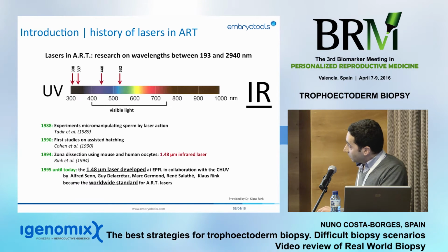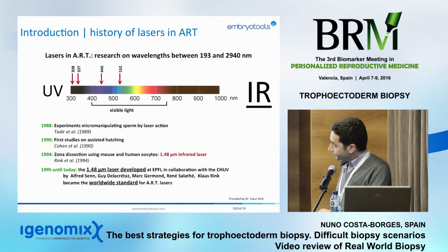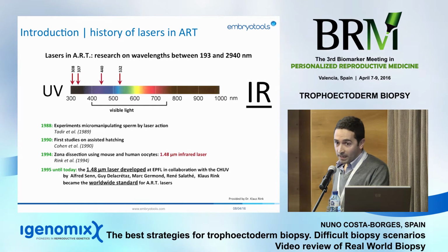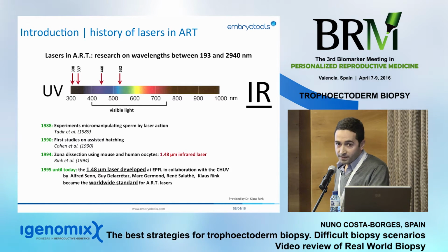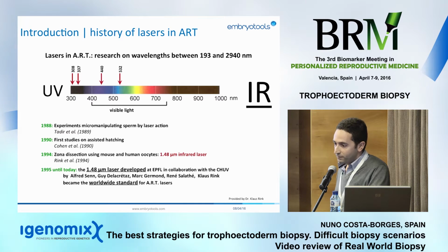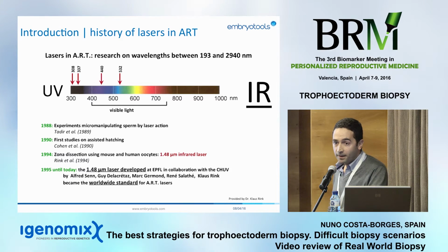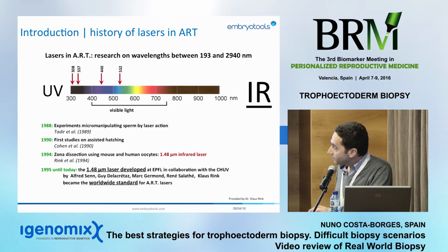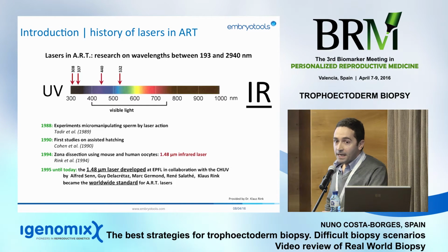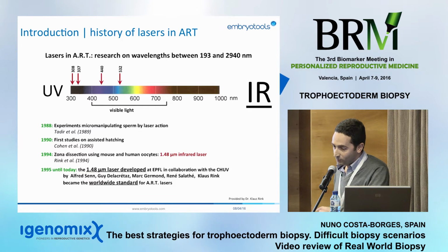Okay, so all techniques have a history, and the history of the lasers for IVF started in the late 80s, beginning of the 90s, when the first experiments were performed with lasers. These experiments were very promising, but they had a big problem. The laser beams they were working with had a very short wavelength, near UV light, and we all know that UV light is not good, and it induces mutations in DNA.